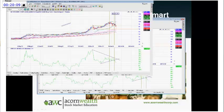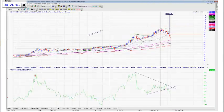Okay, so have you got the chart up? Can everyone see that? Excellent. Oh, I see lots of familiar names popping in here. Hello, everybody.